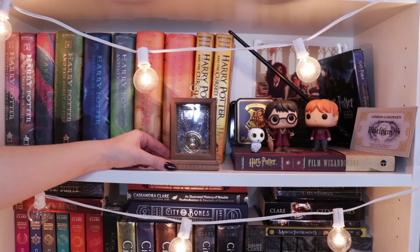This is my time turner that I got at the Harry Potter pop-up exhibit in New York City quite a few years ago, way before I even started my booktube channel. It was cool to just walk through the museum and see all the different costumes and props and stuff, and I of course stopped at the gift shop and had to pick this up.